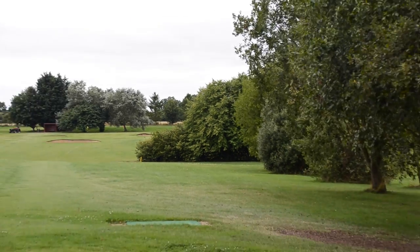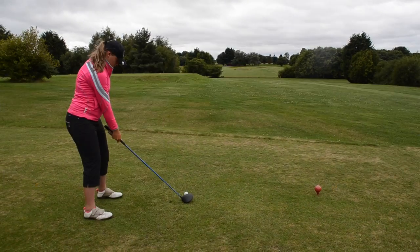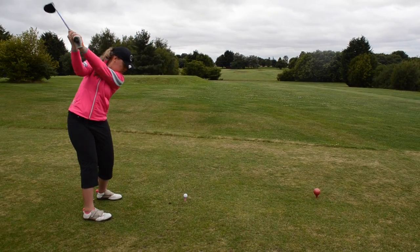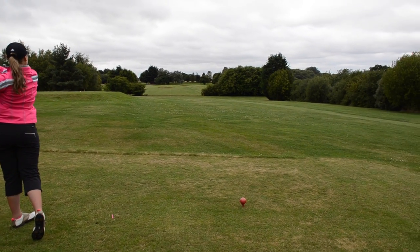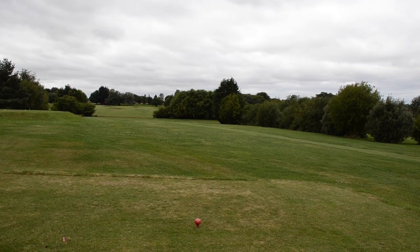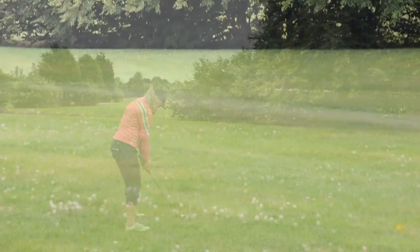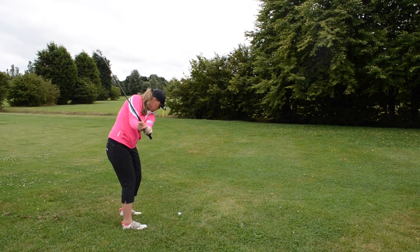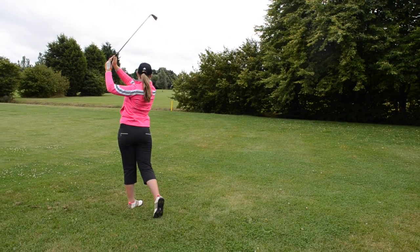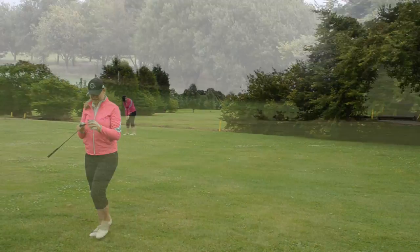So we'll have a shot to the green. There's nothing too much over there apart from a little bit of rough. Down the right, but it stayed short and just gone in the rough there. So it's good, it's over the corner. Yeah, well done. It's good in play.